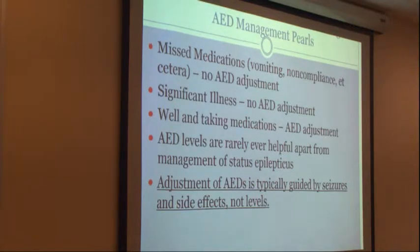If you are taking your medicines and you look good and everything else is going fine, that's when we're going to change your medicine. That's when we know that you need more medicine. And AED levels are not helpful, okay? They are helpful in status when you're reloading a patient. But people call and say, I got all these levels. And I say, okay, what do you want me to do with them?